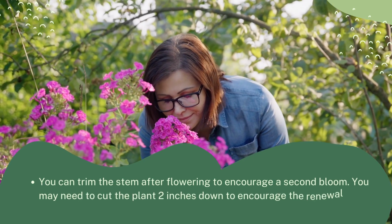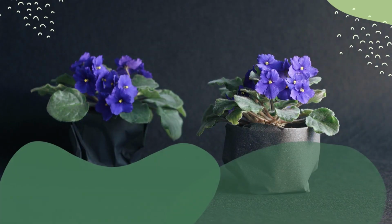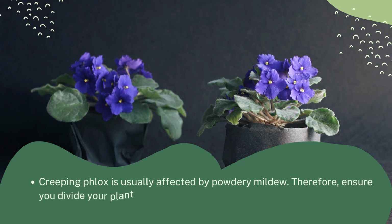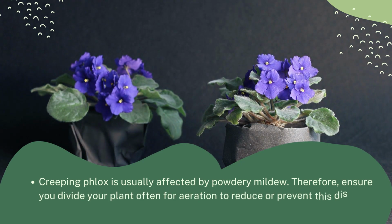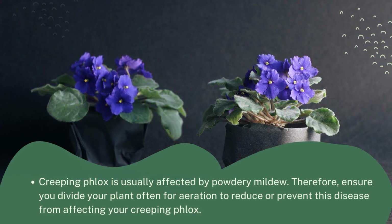You may need to cut the plant 2 inches down to encourage the renewal of the young stem. Creeping phlox is usually affected by powdery mildew. Therefore, ensure you divide your plant often for aeration to reduce or prevent this disease from affecting your creeping phlox.